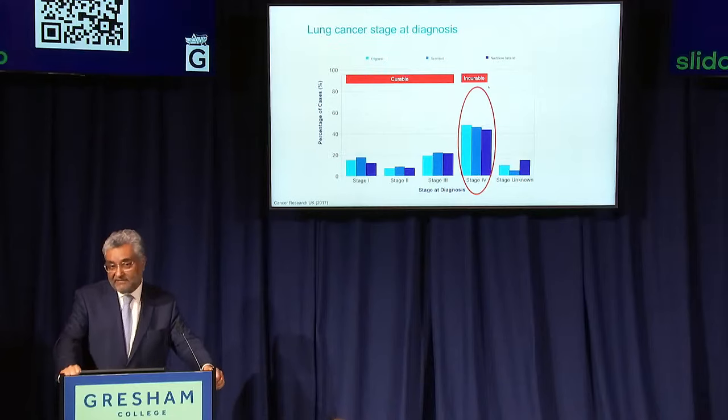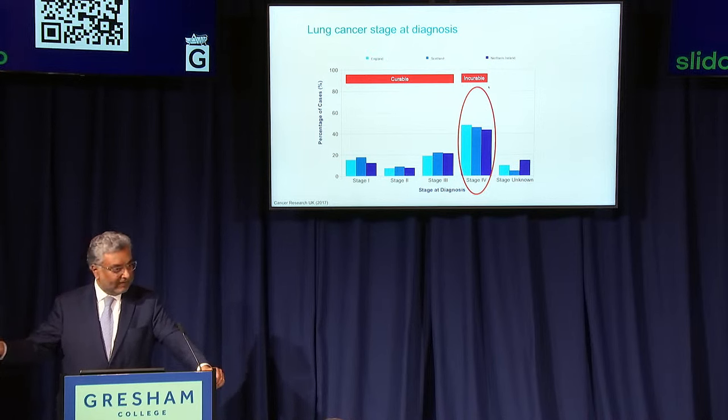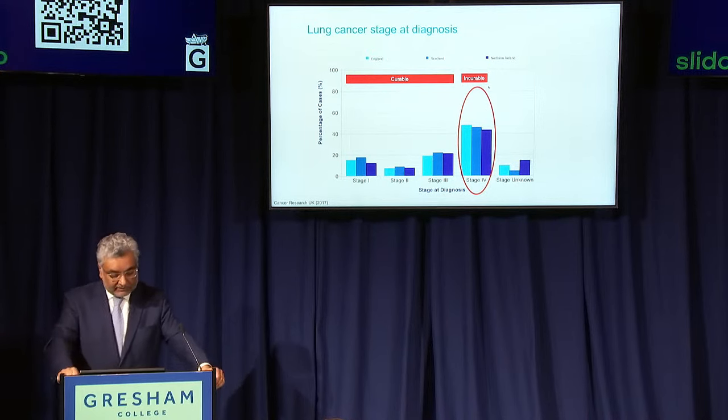Now, one of the fundamental issues we have with lung cancer and many internal malignancies is it's a cancer inside us. It grows inside us. It's not like skin cancer. We can see it on the outside. We can feel that it's abnormal. Breast cancer, you can feel that it's not quite right.